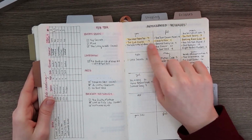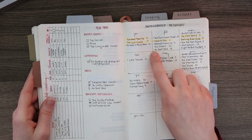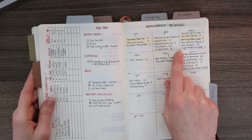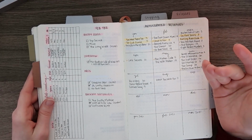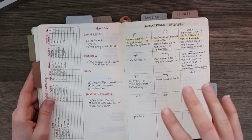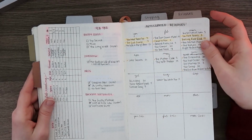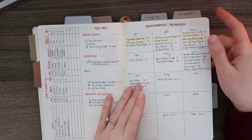I went ahead and highlighted the ones that I already read, and then I have a little highlighted dot next to the ones that I actually own. That way I know I either have it on NetGalley, I have a physical copy, something like that, and then I can actually read it and highlight it. It's really cool to look at this. And I also keep adding more for the second half of the year.